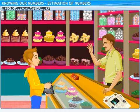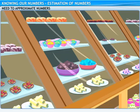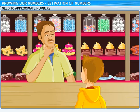Good morning, Chris. You are my first customer today. Good morning, Mr. Smith. Tell me, how do you know how many customers visit your shop daily? Well, approximately 20. Don't you know the exact number? It is practically impossible to state the exact number of customers likely to visit the shop daily. That's why I gave you an estimate.